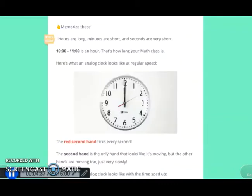Basically, we need to memorize that one day equals 24 hours, 1 hour equals 60 minutes, and 1 minute is 60 seconds. And if we're thinking about hours are long, minutes are short, and seconds are even very, very short, let's think about what 10 o'clock to 11 o'clock is? It is 1 hour.